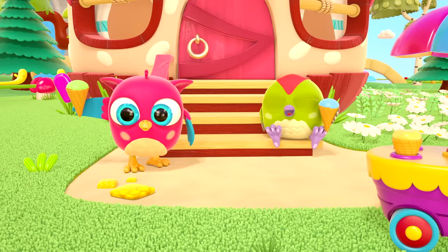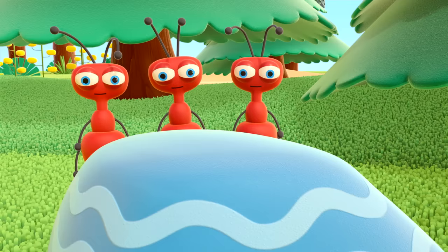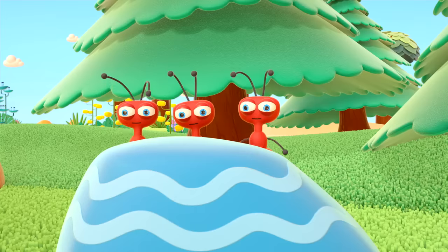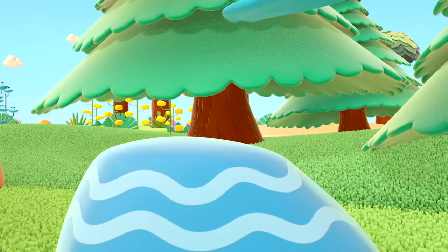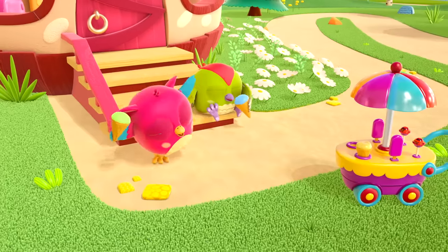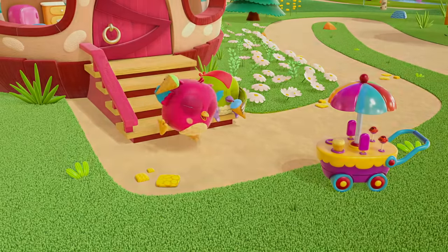Will we share with the ants? Ice cream for everyone! Good job, Hop Hop! Enjoy, birds!